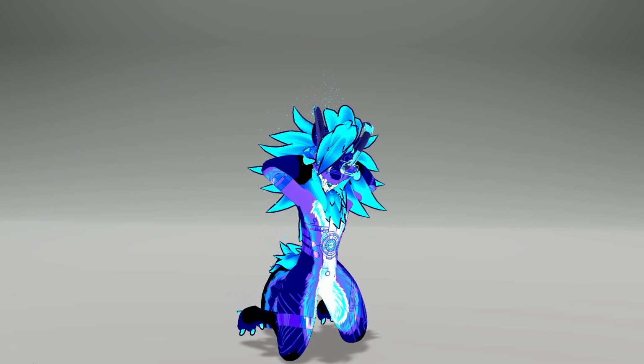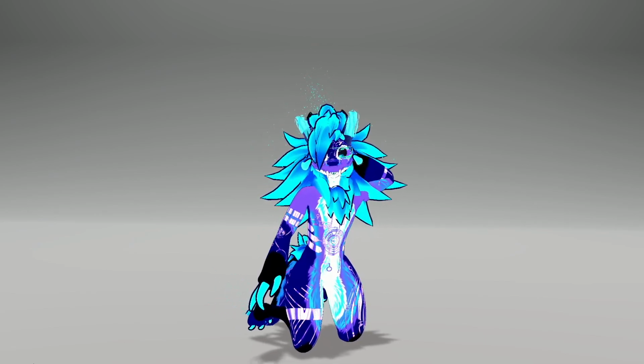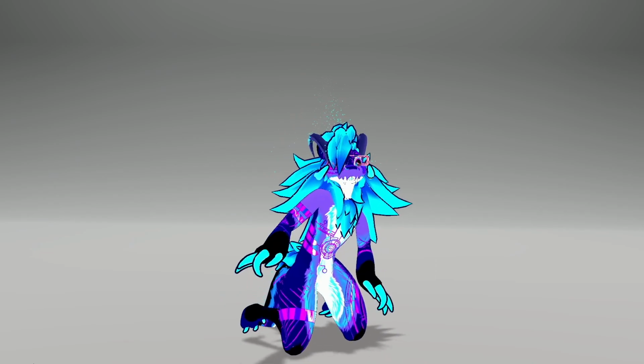And here are knees. I can still move my feet with this model. Nice. I can move them individually. The control is definitely there, but it's still a luxury in the end of the day.